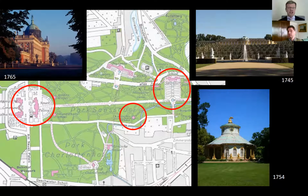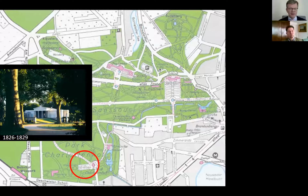This is just a tiny little bit of historic background, but we concentrate on another period now. We are jumping several generations, and we come to the great-grand-nephew of Frederick the Great already in the 1820s, and look to the south part now of the garden. And that's the topic, or the feature, of my talk.